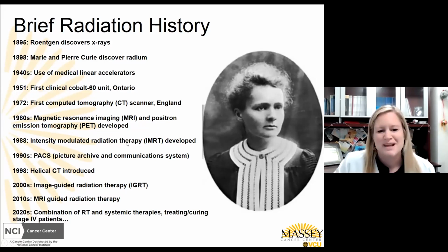And then you can see as better imaging techniques developed, radiation therapy kind of grew and developed with that. Now we use really fancy radiation, including intensity-modulated radiation therapy. We also can use image guidance, which means we can see what we're treating before we turn the machine on. And that image guidance can include things like a CAT scan or even an MRI scan prior to treating. And moving forward, radiation is now being used in combination with many different systemic therapies, including some of the targeted agents that are used in cancer care. And we're even treating and curing people with stage 4 or metastatic cancers.